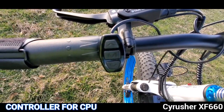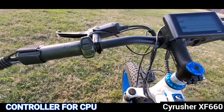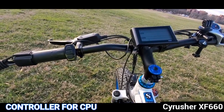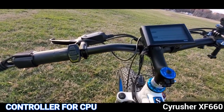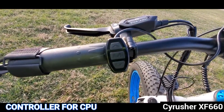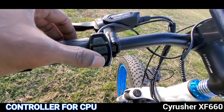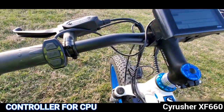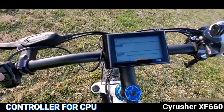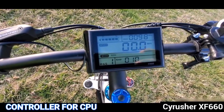Sticking with the handlebars, another new addition is the controller for the S900 bike computer. The first gen model had an entry-level controller that had 3 functions: the bike light, 3 pedal assist modes to choose from, and a horn button to alert pedestrians and cars that you encounter. The current gen controller controls the S900 computer and is mainly used as a selector. Missing from the controller is the horn button, and although I think that it is useful to have a horn, it's not a deal breaker for me.